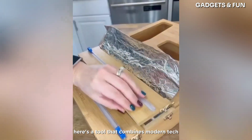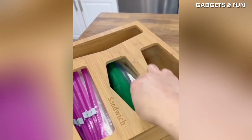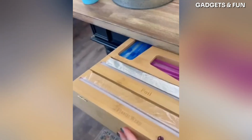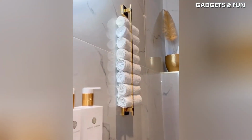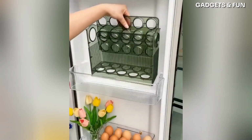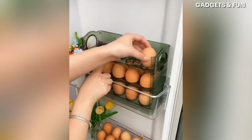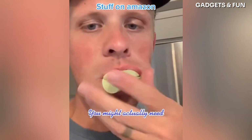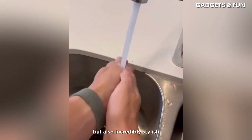Here's a tool that combines modern tech with everyday utility. Take a step into the future with this gadget's exceptional capabilities. This gadget is not only useful, but also incredibly stylish.